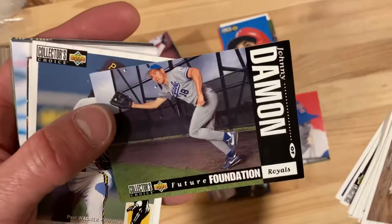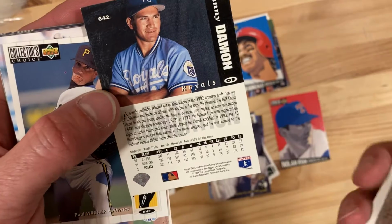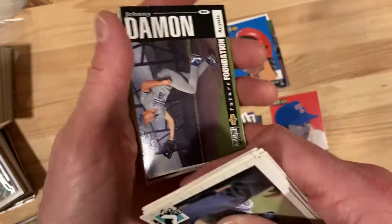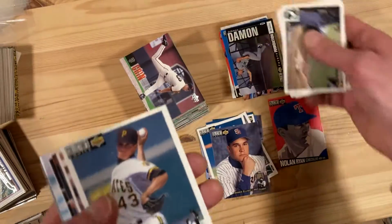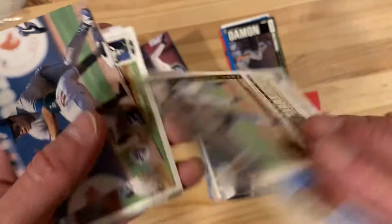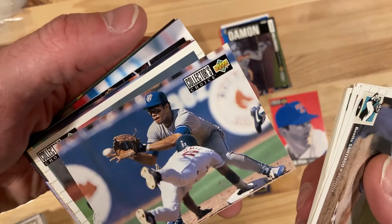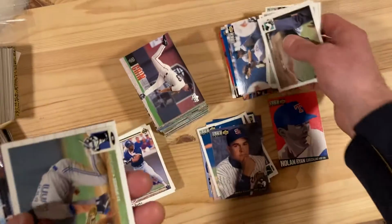Ooh, Johnny Damon. It's Johnny Damon rookie card, huh? Look at that, that's fun. Went on to have a very nice, solid career for a number of teams, including those Red Sox that won the World Series, so a big part of that team. Paul Wagner. No, Billy Wagner is the one I'm thinking of, not Paul Wagner. There's Roberto Kelly. Roberto Kelly. Roberto Alomar. I'm off my rocker tonight.